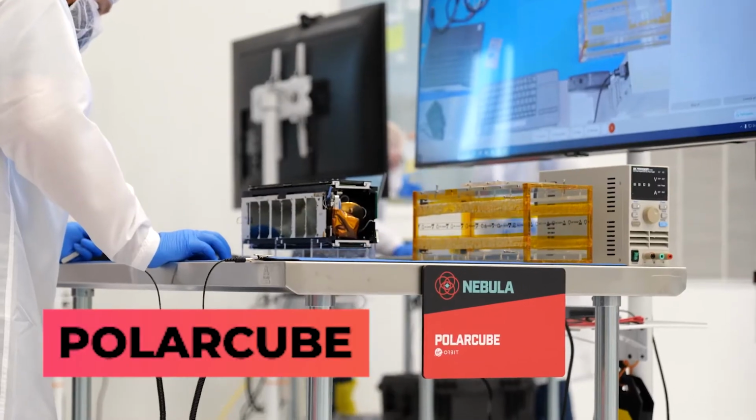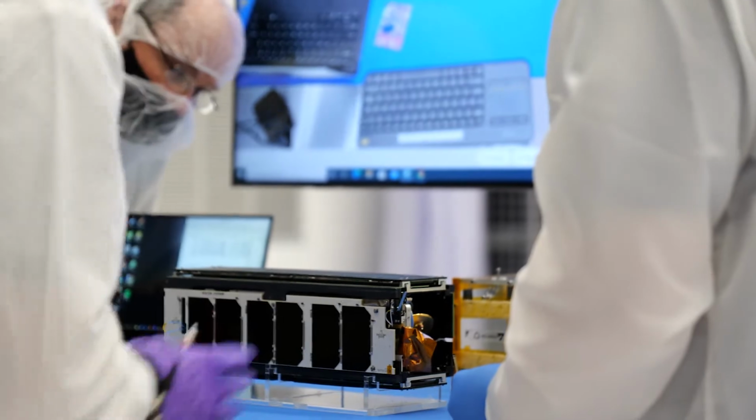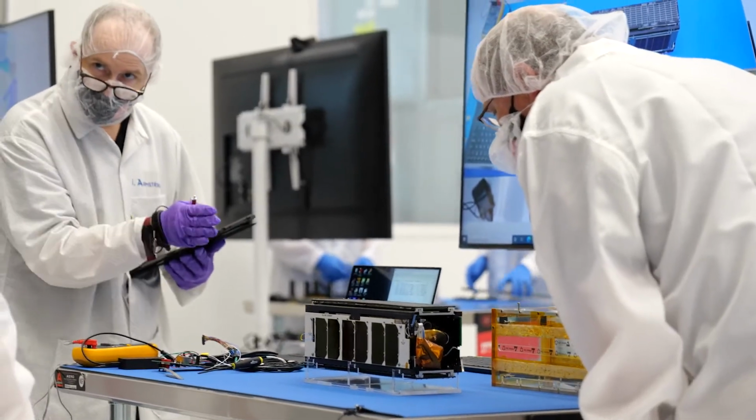So this project was actually started with a joint effort through two of the environmental groups on our campus. A PhD student brought a payload to us, and it was our job to build a bus for it. The payload itself is a miniature radiometer, so it's using radio waves to get measurements. This specific one is using resonant frequency of oxygen to get temperature readings.